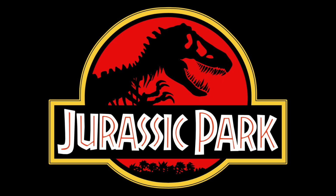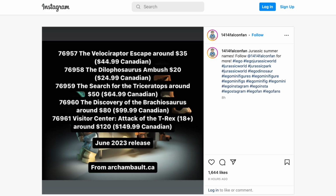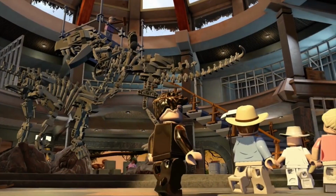Next up in Jurassic Park news, we previously reported that we're going to be getting sets to celebrate the 30th anniversary of the film. And thanks to 1414 Falcon Fan and a foreign retailer, we've got all the details. First up, we're getting the Visitor Center Attack of the T-Rex, which is going to be an 18+ set that fans have been waiting for.